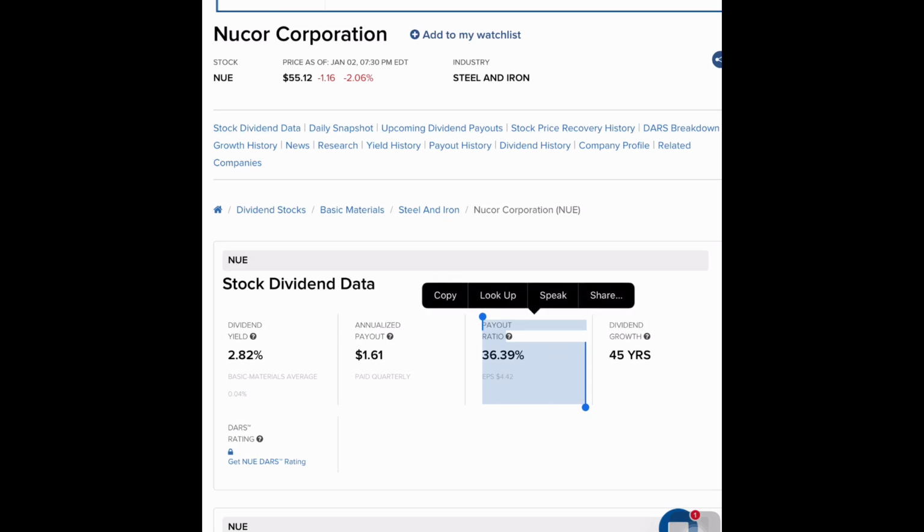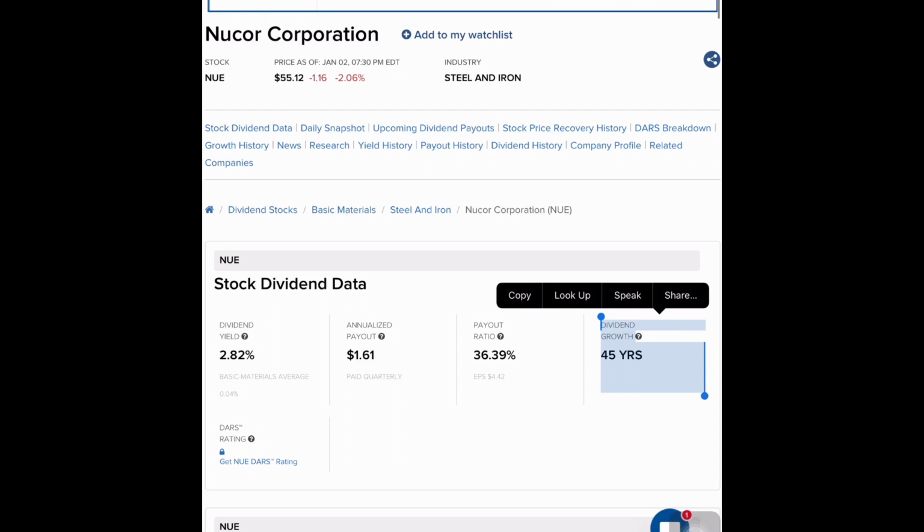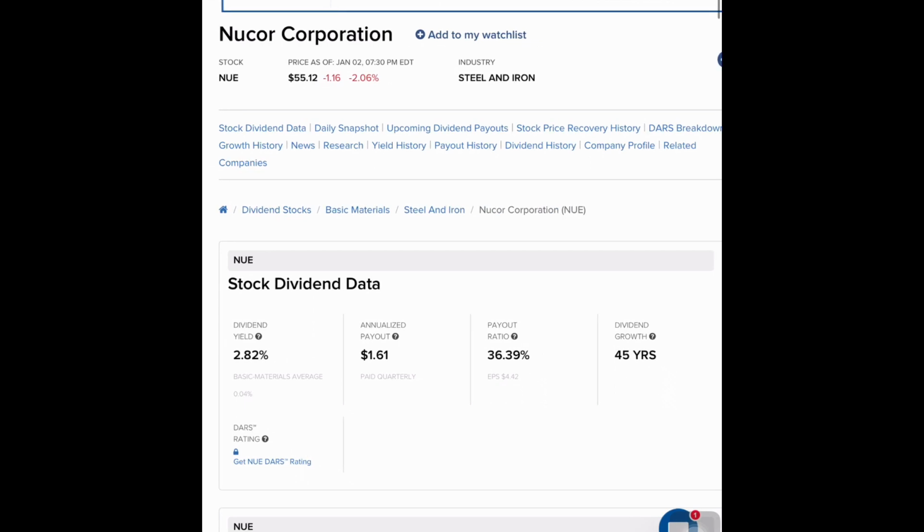A lot of companies have a payout ratio higher than 50%. They're basically giving away all of their money just to make the dividend payments. And the other most impressive thing is that the dividend growth has been on a 45-year streak. This means that this company has been continuing to increase their dividend, so not only pay it out, but actually increase it. So instead of paying you 2.82%, they're increasing it. And they've been able to do this for 45 years now.